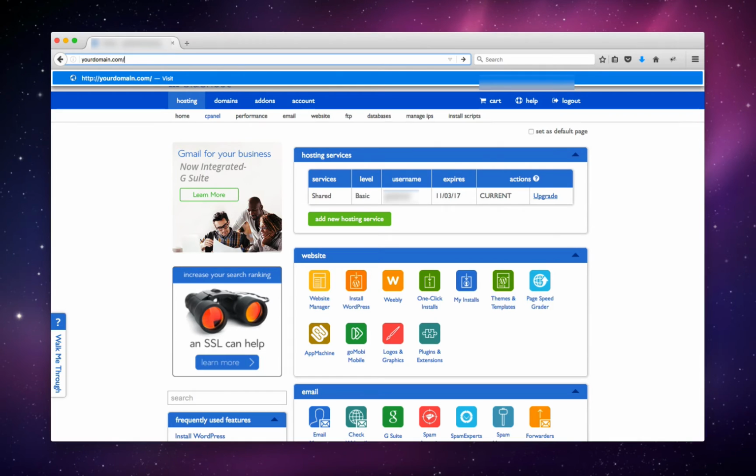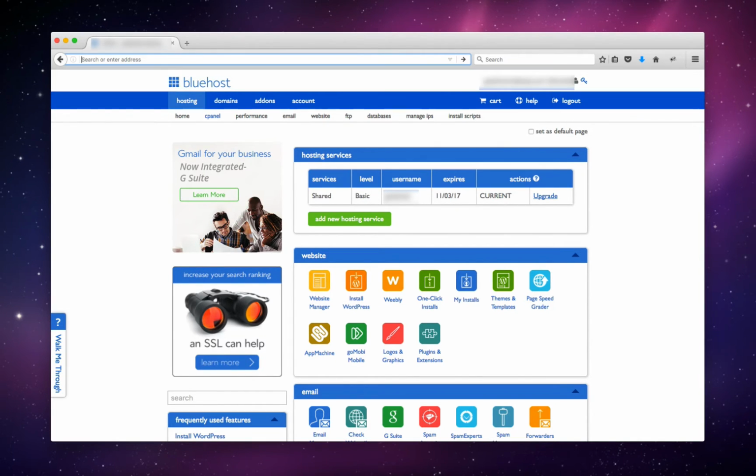So this is the page that you're going to arrive at, and this, like I said, is called the control panel. It's got all kinds of stuff in here. You can set up an email address, all kinds of stuff, but for now we're going to focus on installing WordPress. And so you want to find a section that says website. Sometimes it's in a different spot, like a little bit lower down the page, but ultimately you want to look for this button right here.